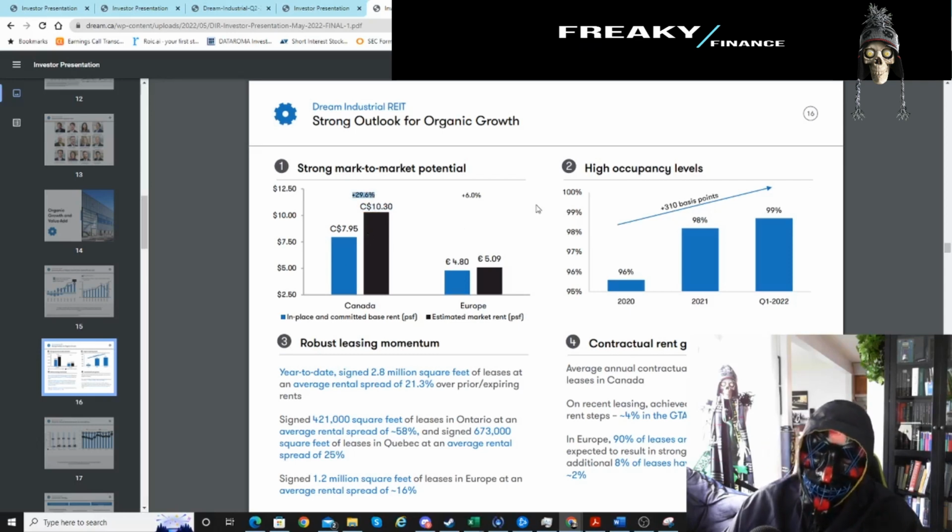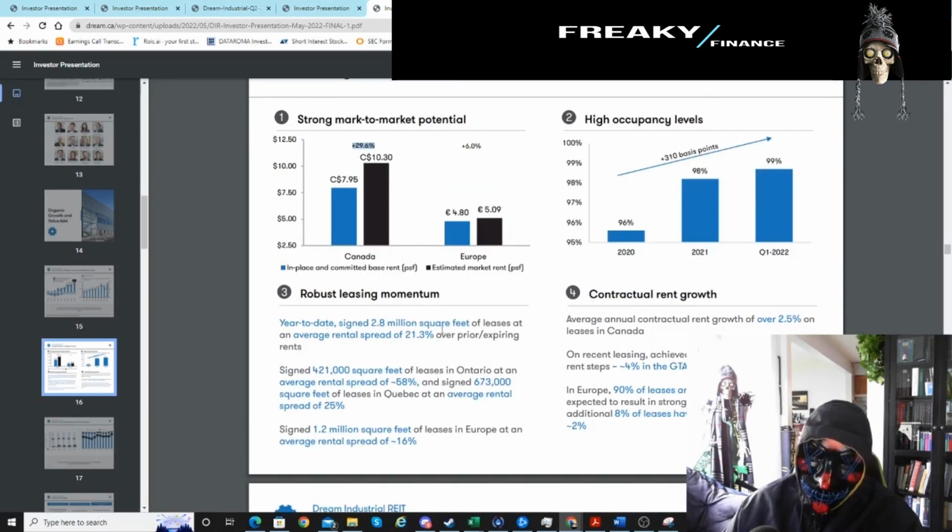This is like May. And the occupancy is also super tight, which again tells me they have the power to raise rents. And it also tells me that this mark to market is probably true, that the current tenants are getting a decent deal. Year to date, an average rental spread of 21%. So as the leases roll off, they're able to increase rent by 21% year to date.